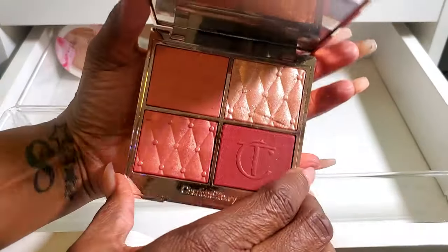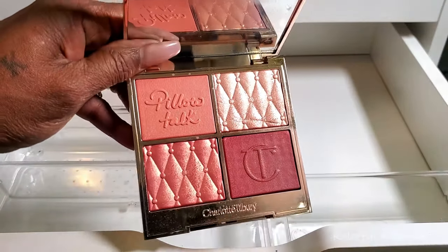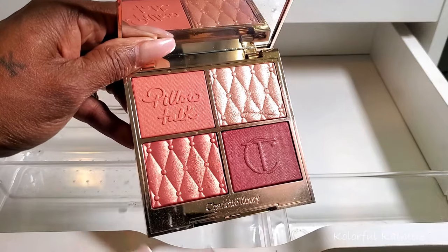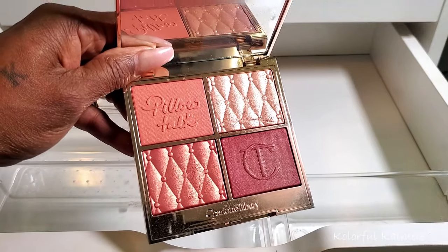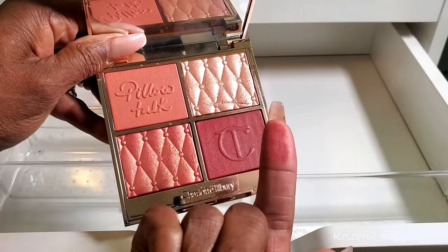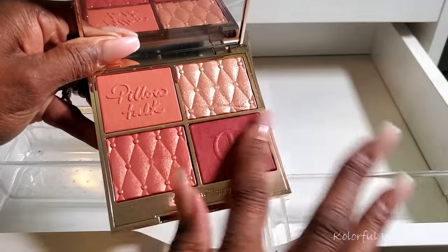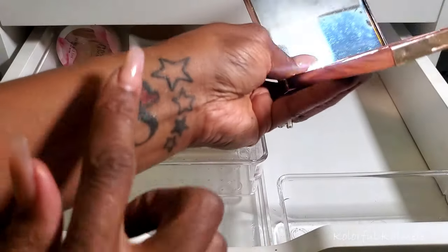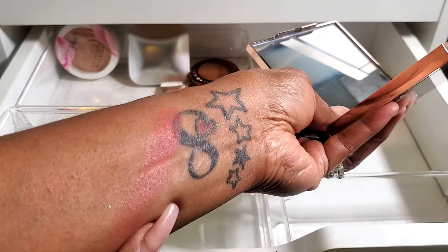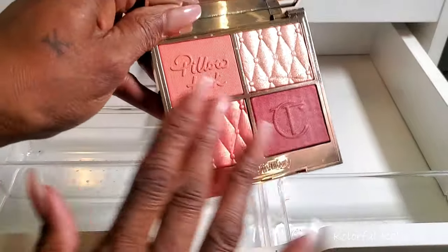I'm trying not to, you know, blind you guys with the mirror and stuff, but this is what this looks like. This is beautiful, but I feel like it's very hard packed in here. So I really have to do a lot to get any real color or pigment out of here, which kind of causes me to not want to use it that much. It's like I have to really do a lot to build up the color the way that I want to on my skin tone.